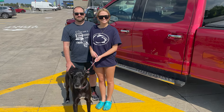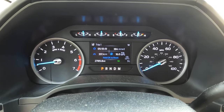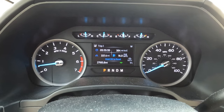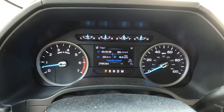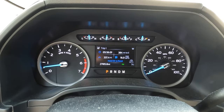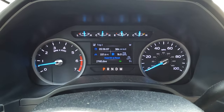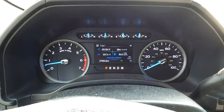Update here, we ended up meeting the family Mackenzie is staying with for this week of vacation in Black Lake, and we drove 337.4 miles. Our average is 16.0 miles per gallon. We still have 384 miles to empty, and we've been driving about 6 hours. For home, start driving towards home. And I'll give you the update again, unleaded 88.